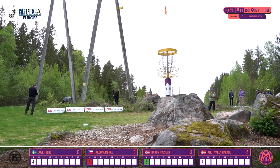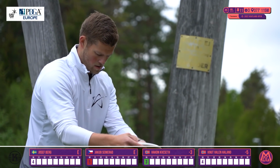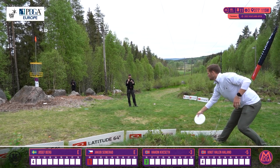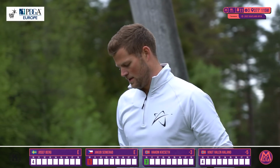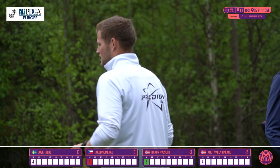Oh, Josef up first, not wanting anything to do with that dangerous green. Elevated basket. Oh, I want to see him go for this. Can't imagine he wouldn't go for this. Just a bit high, but man, what an effort. I mean, and when he does miss, it's by 3 centimeters.